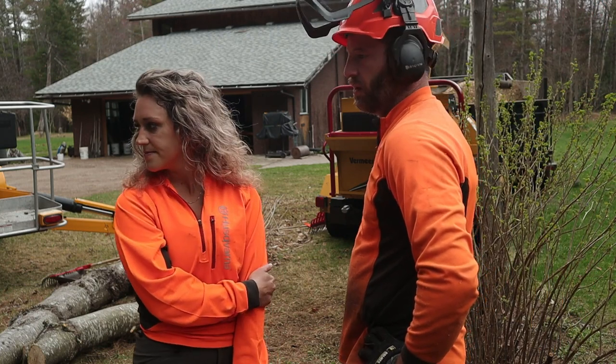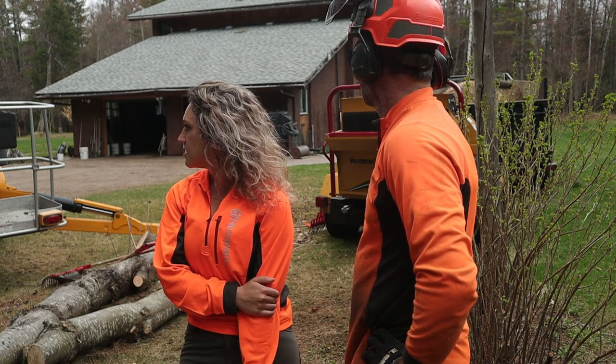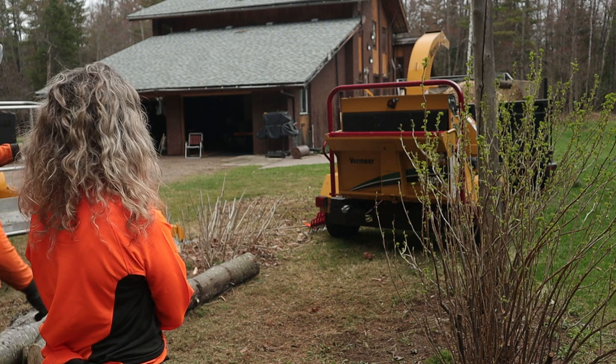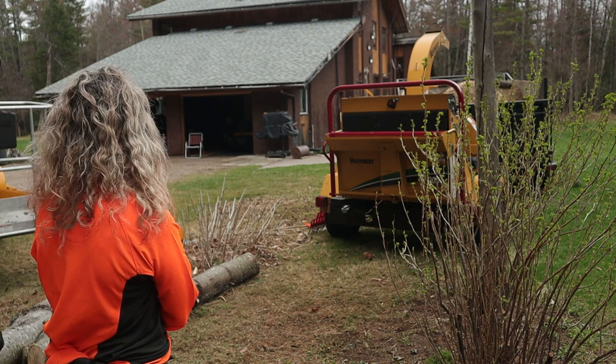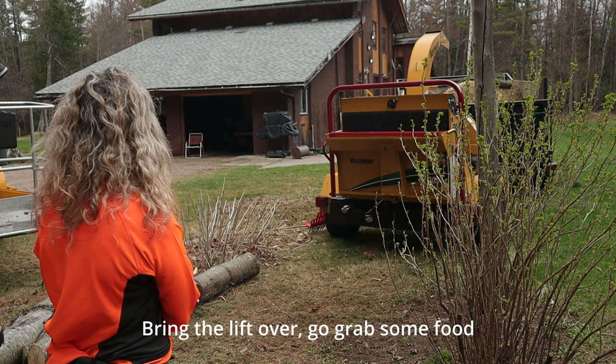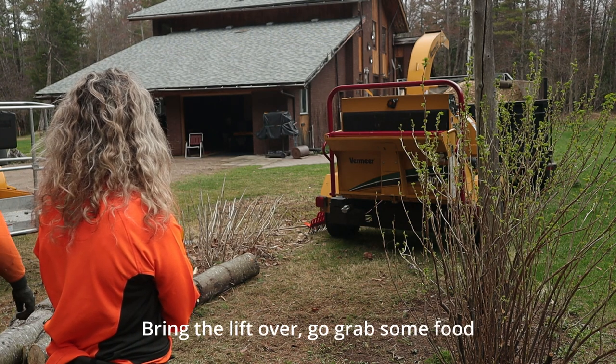Really well. It was fun. I was thinking we should maybe move the lift first, so we could put this guy in, detach the chipper, because I've got to dump these and I can dump it over there. So we could do that. A little lift over, go grab some food. It's lunchtime.